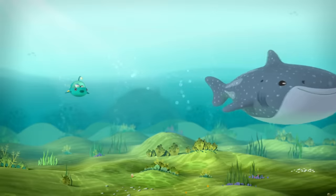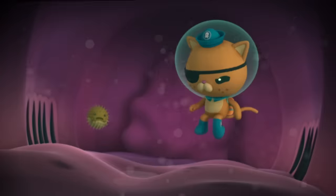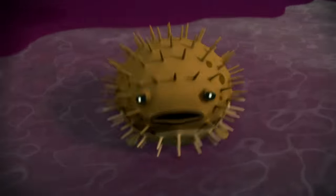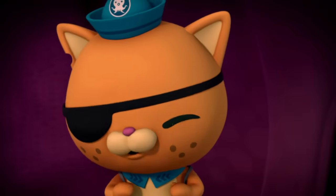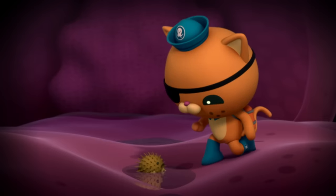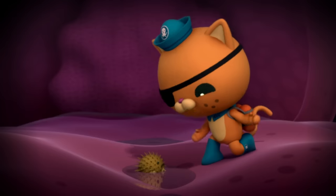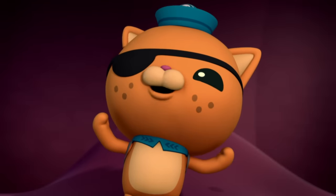Activate turbo booster, or we'll lose them! That nervous puffer's gonna poke the whale shark's mouth! No! I meant hello! It's Uncle Kwazii here to help you get all comfy and cozy. You got plenty of water to splash around in, right? There's nothing to worry about.